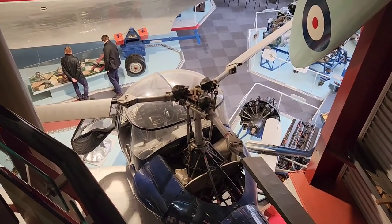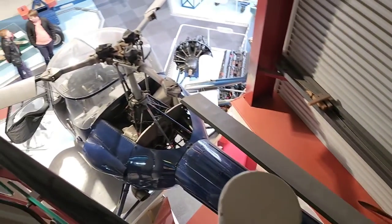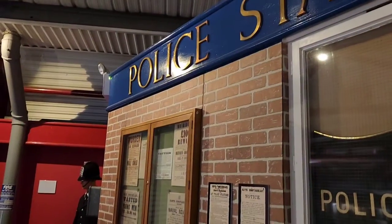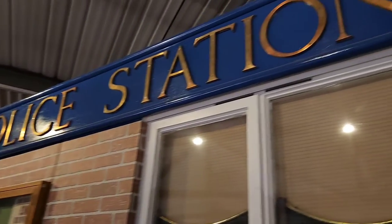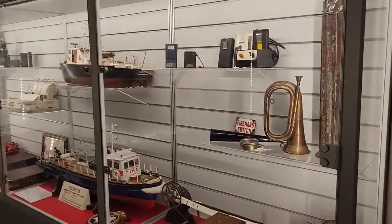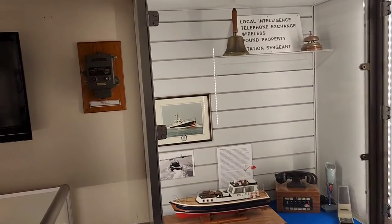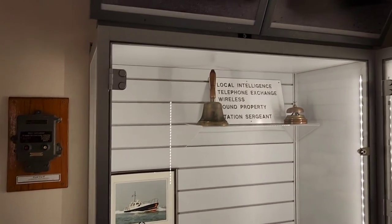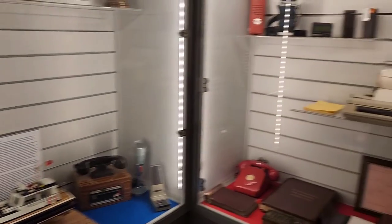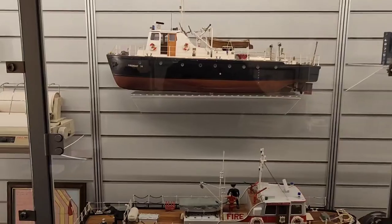Still didn't catch a glimpse of a placard for this helicopter, but helicopters are always cool to check out, even if you don't know what they are. An added bonus to the museum is a police museum, which we're fixing to walk on inside. Got a lot of different stuff, police and fire museum it actually is. All kinds of models and different items that were used.